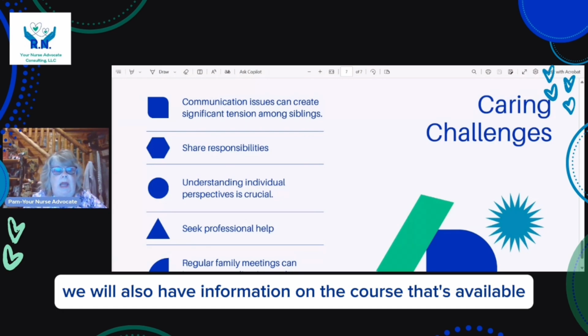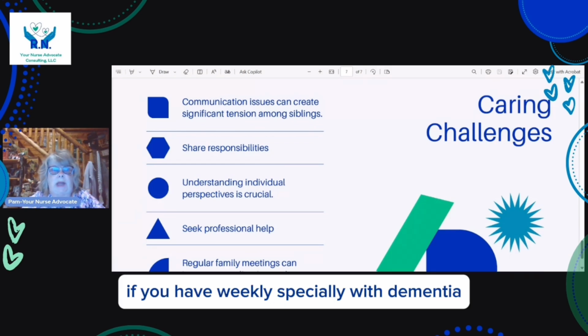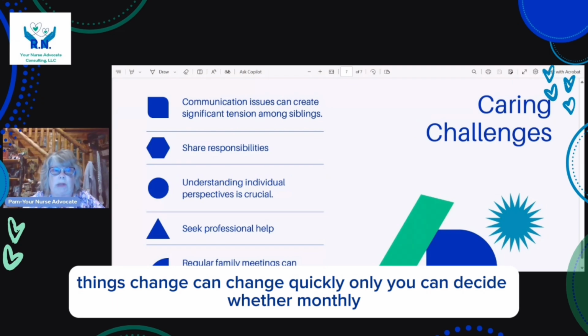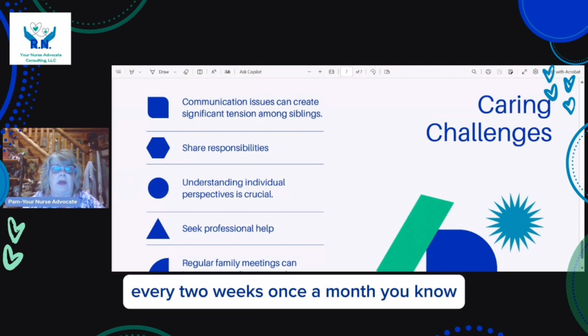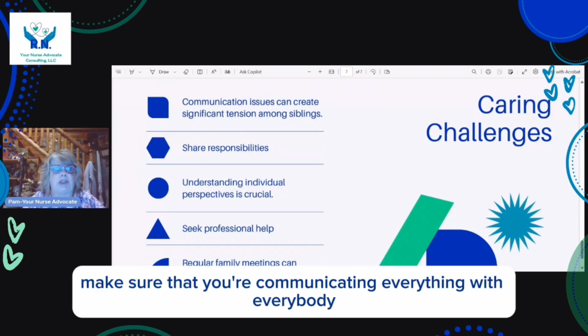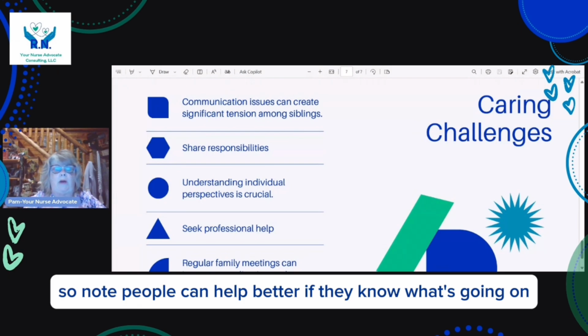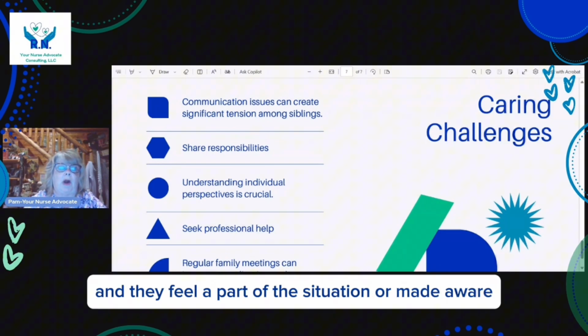And communication is one of the key issues, especially with dementia, things can change quickly. Only you can decide whether it's weekly, every 2 weeks, or once a month, whether you're doing Zoom, Skype, FaceTime, texting, whatever your method is, make sure that you're communicating everything with everybody, because things can change quickly. People can help better if they know what's going on and they feel a part of the situation when they're made aware. Have a family meeting.